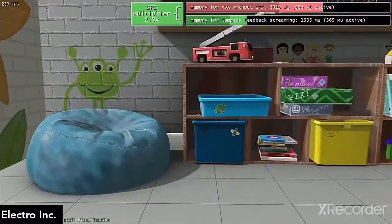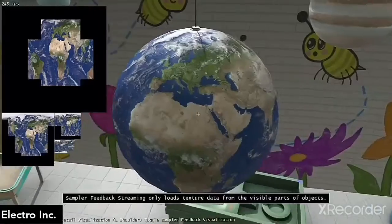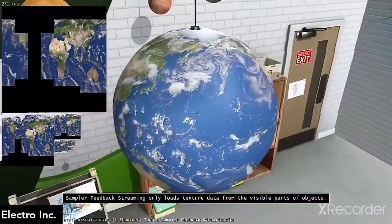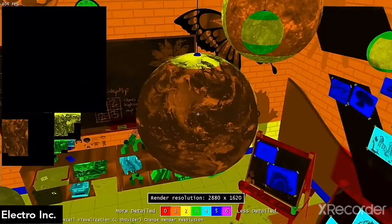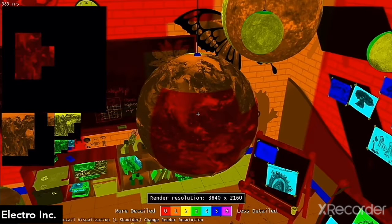Xbox Series S advances the state-of-the-art even further by adding new innovations such as sampler feedback streaming, only possible on our next-generation consoles. With sampler feedback streaming, Xbox Series S is able to load only the portions of textures required to render the scene, just when they are needed. It allows games to load texture data with a much finer granularity than ever before, resulting in a massive leap in I/O and memory efficiency.